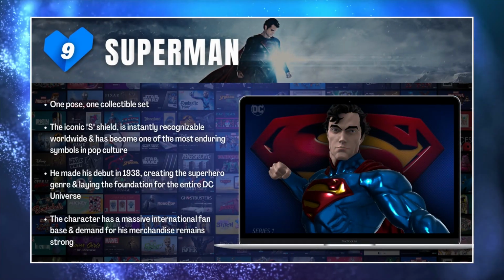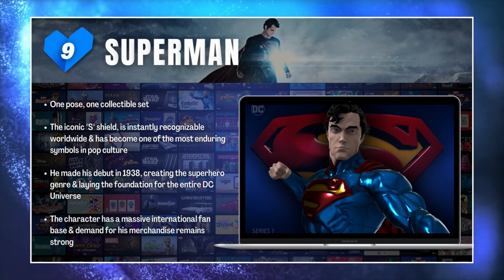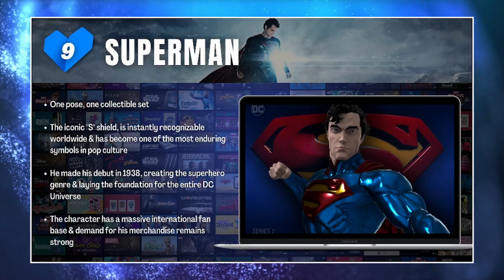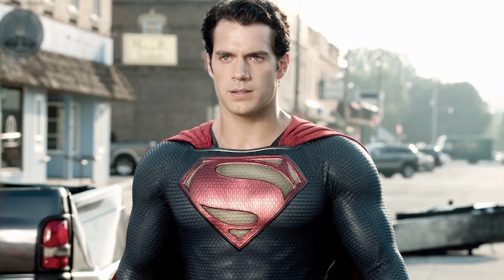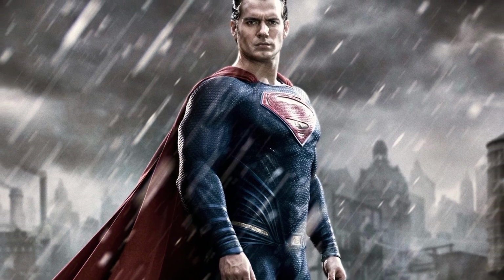Next up, we're going to have DC's Superman. So this is going to be one of my favorite collectibles on the entire platform. I think it's such a good looking piece, but it's also going to be a one pose, one collectible set. He has the iconic S for the shield on his chest, which has become instantly recognizable worldwide, as well as one of the most enduring symbols in pop culture.